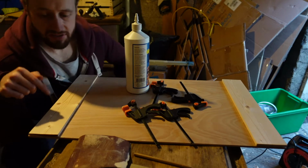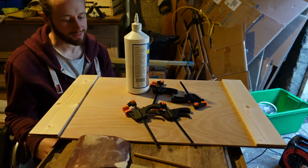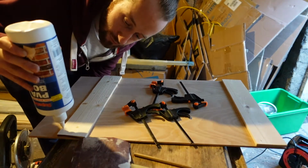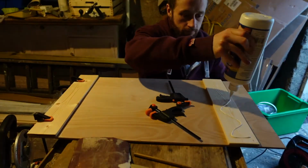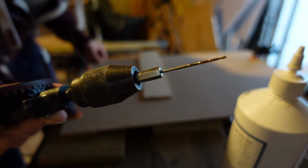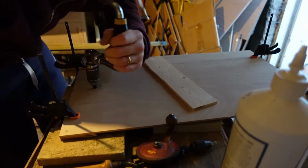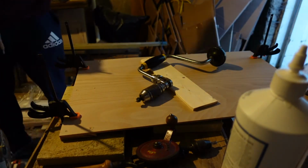So first of all, I'm going to attach the long vertical planks, because they then set the dimensions for the horizontal ones. Less room for error if I do that. Once I glue them on, I will also screw them from the back. I've got a little bit of red on my drill bit.